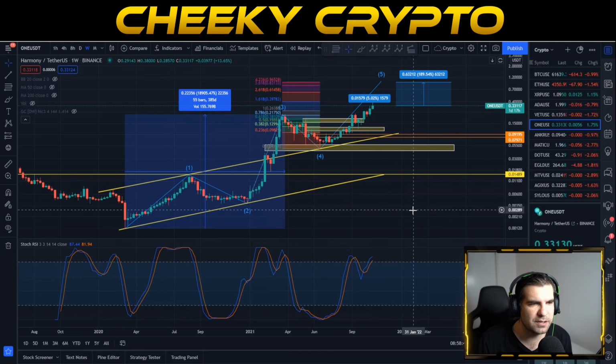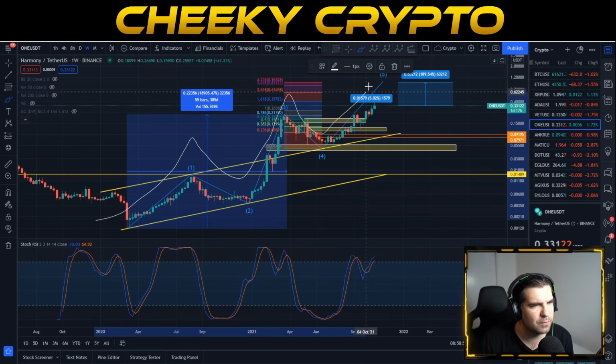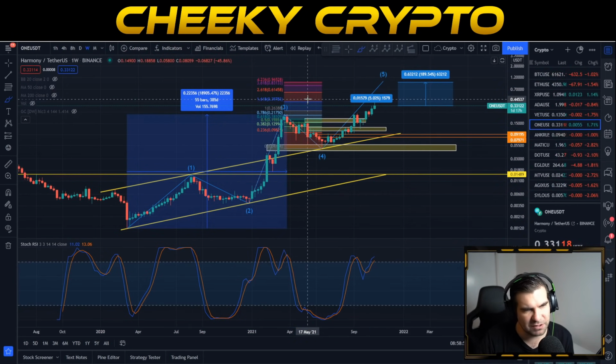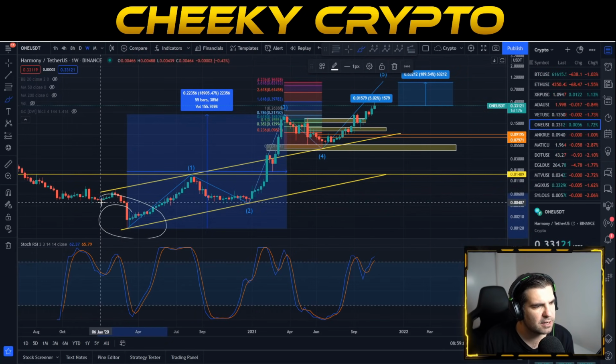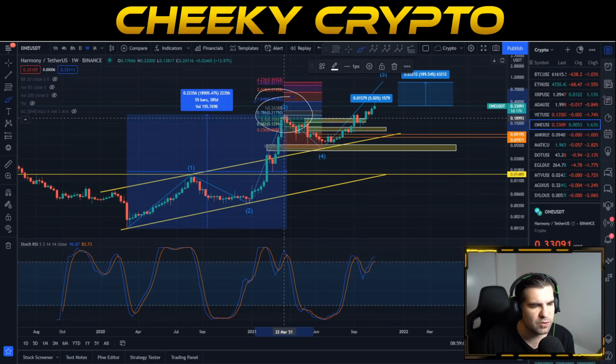So if you ever are concerned over what is going on with Harmony 1, then it's good to zoom right out to the weekly, because this gives you a good idea of the overall structure and how things are currently performing. As we can see, there are 5 impulsive waves to the upside. This is pretty much the shape of the entire bull run for Harmony 1. This kind of started back in March of 2020, and wave 3 peaked up in March of 2021, right?